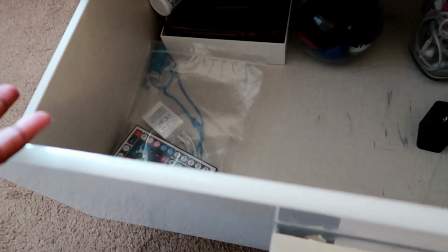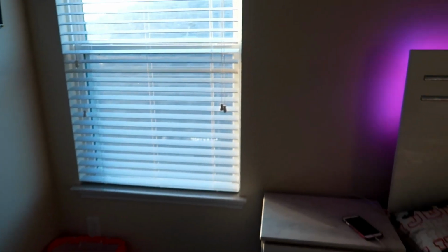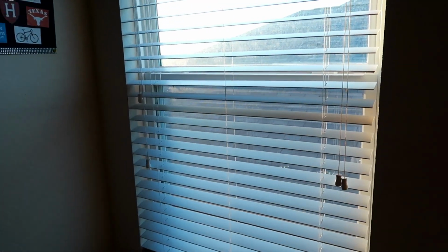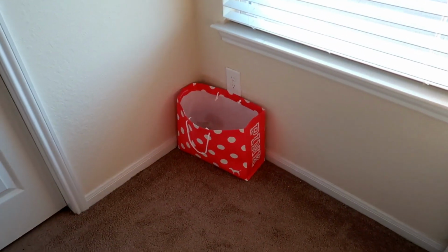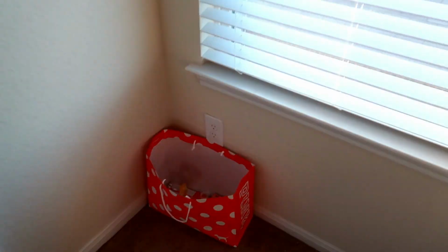And then the second drawer, I keep like random stuff, I guess you could say. Here's the window. I don't have curtains. I didn't really want curtains in this room because again I make my videos in this room, and if I have to fiddle with curtains it's gonna mess with the natural lighting. And I also have this bag.